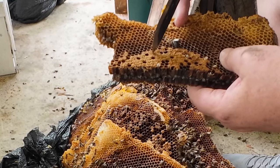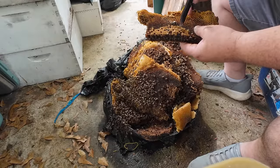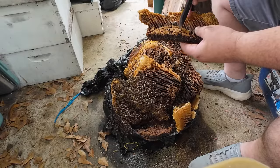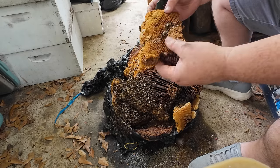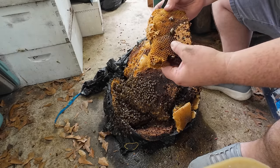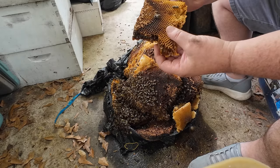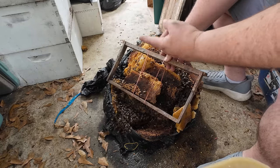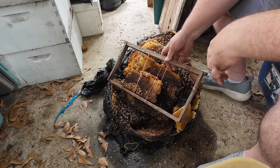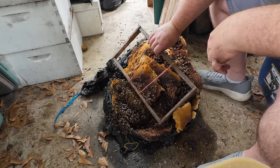Let's uncap some more and see. Well, those are still alive right there. This one right here was dead though. I don't know if they had uncapped it and were working on it. So yeah, I guess I will frame up just a little bit just to give them something that smells like theirs to work on. This may be all that I give them, and I've got a set of equipment sitting right there. I'm gonna put it in tonight. When they settle in, I'll move it to another yard.